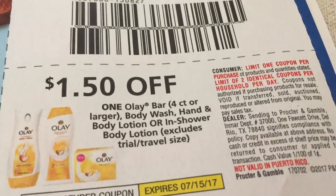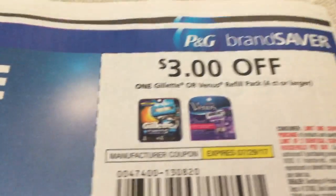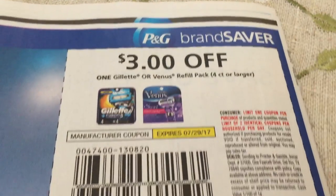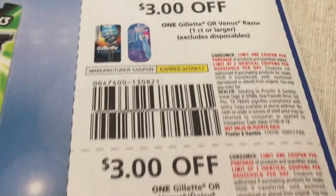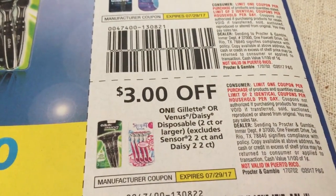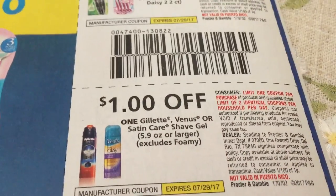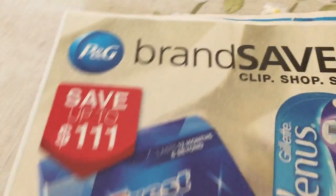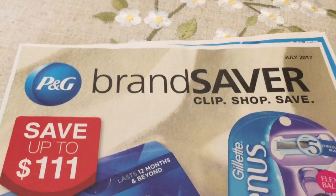And $1.50 off, limit of 2. So then we have some razor coupons here. I guess the saying that they say, enjoy it while it lasts, P&G has changed, guys. That's official today. So that is a preview of my P&G. No big deals here.